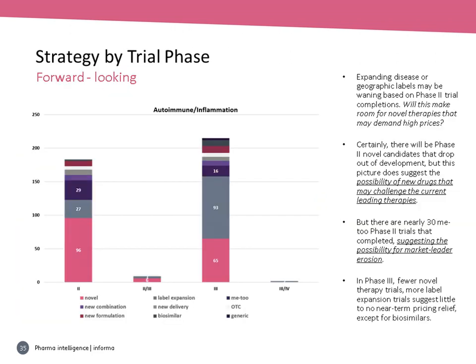It's also possible to look at the data in a different way, and all I've done is take that autoimmune data here, and I'm showing you the results of those strategy tags by the phase of the completed trials. And you can see that there are nearly 100 trials involving novel therapies in phase 2. It's very, very evident.